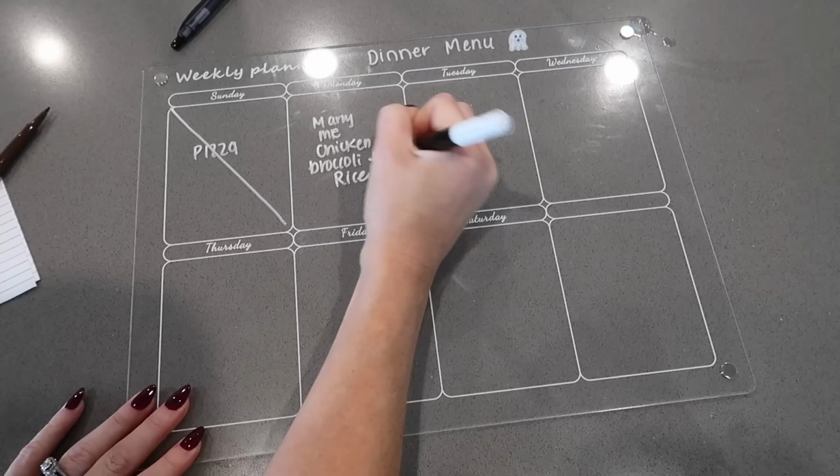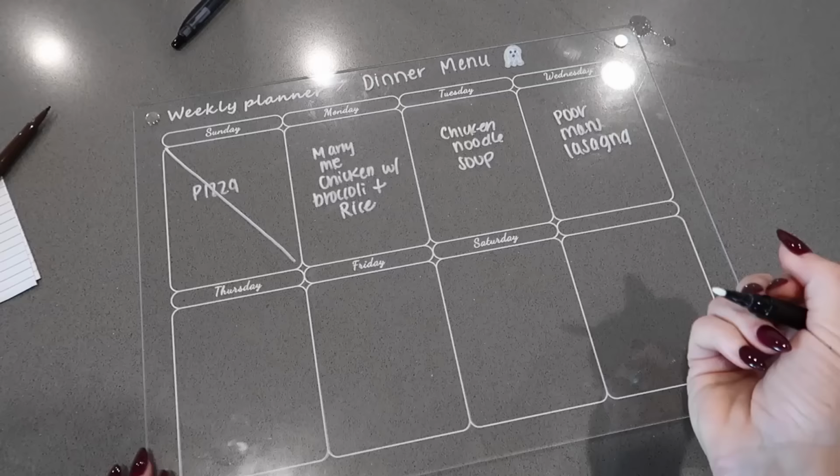Those are linked to my Amazon shop. So this week we are having Marry Me Chicken tonight, chicken noodle soup, poor man's lasagna, that's like my pasta bake, cheap lasagna, Philly cheesesteaks, takeout Friday night because we have a ton of stuff going on Friday, pot roast Saturday, spaghetti Sunday. So everything is planned out and groceries are on the list. We got all of that done and now I'm getting ready to head out.